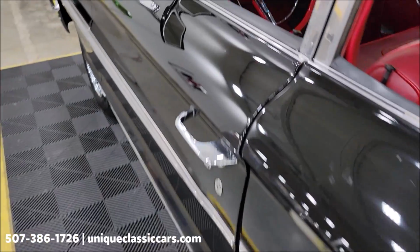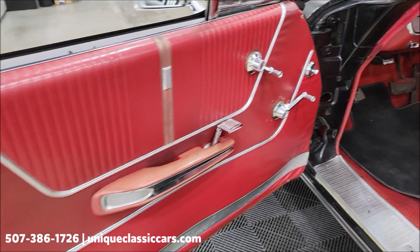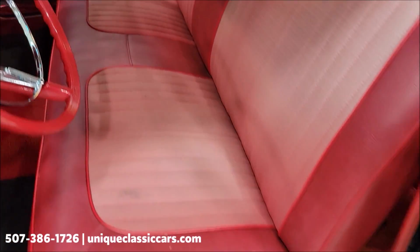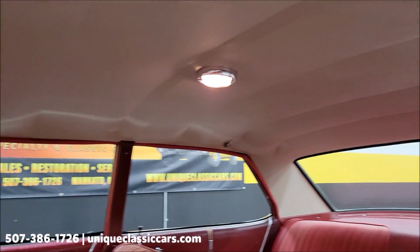Let's go ahead and take a look at the front. We'll fire it up, let's hear it run too. Check out that engine compartment. Again, looks like the original door panel. Front seats. Headliner intact. Good shape.